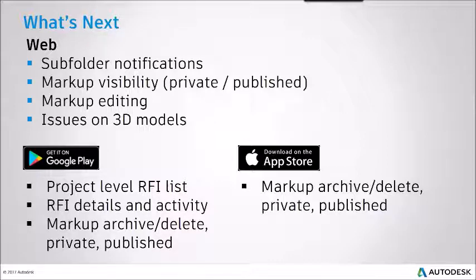In addition to our web updates, we're moving forward with both our Google Android capabilities and also on the App Store for iOS. So on the Android side, we'll be expanding to include the project level RFI list. Our Android app is a little bit behind our iOS app, so we're catching up with some features that are already available on iOS. You'll be able to see all of the RFI details and activity, and you'll be able to expand the markup functionalities to be able to archive or delete markups and to take advantage of that private and published state. And then over on the iOS side for iPhone and iPad, we'll be doing the same thing, adding that ability to manage markups, archive and delete them, and also to move them between private and published state.